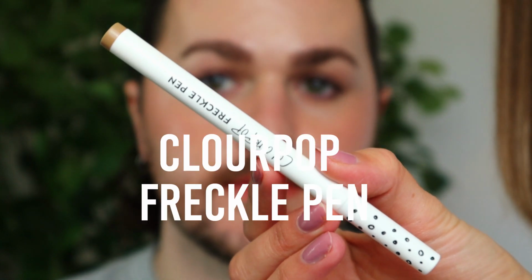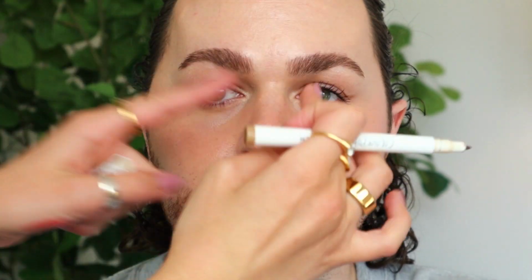Okay, we're wrapping up, you guys. Last but certainly not least is a fake freckle. There are lots of different ways to do a fake freckle, but the easiest is with a freckle pen. And this is the ColourPop freckle pen. It's so easy. I'm just gonna show you on the face. So the best way to do a fake freckle is to start at the triangle that is around your nose. That is where the sun hits you and where you would get those freckles the fastest.